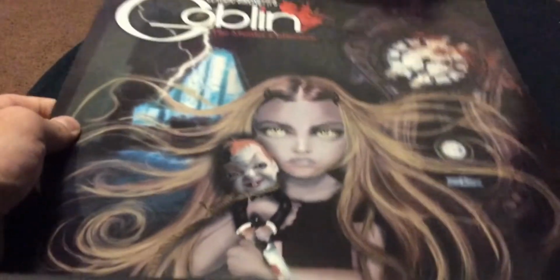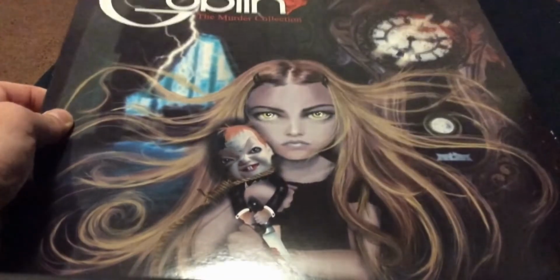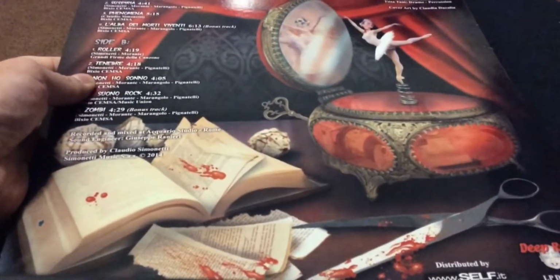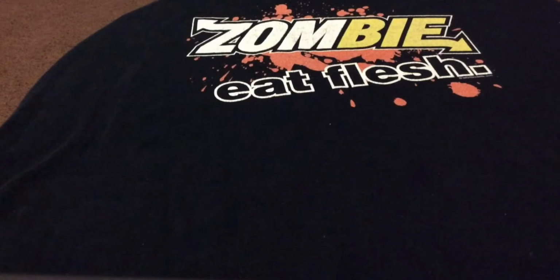Goblin soundtrack. It has some of the Murder Collection from Claudio Simonetti and Goblin. I really like that art. Has some deep red and other stuff, and some back art on here as well. The disc is just plain black, so I won't be showing that. But love me some Goblin.